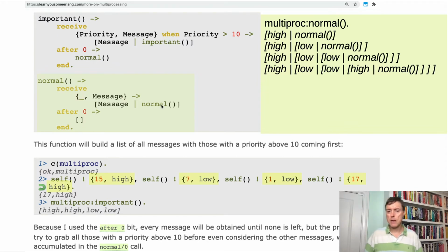So even though there are no more messages in the mailbox, we're still recursing because that's what the function is called to do. So normal is going to call itself one more time. This time there will be no messages in the mailbox. So we're going to go down this path.